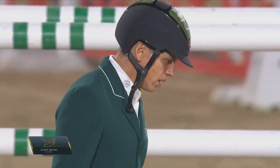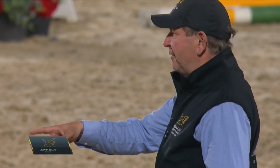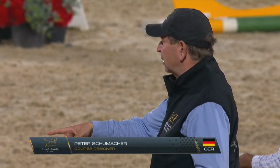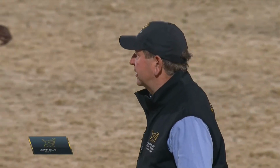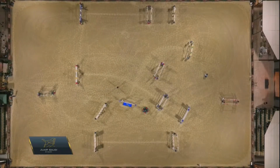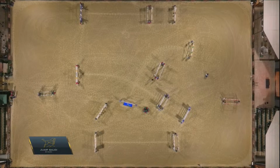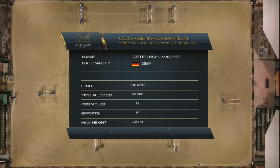And early on in the draw as well, when we have a look at it, we're going to see Christian Ahlmann with last year's winning horse here of the 5-star Grand Prix, Otterongo Alpha. There is Peter Schumacher, the German designer. Designs around the world. He's in great demand actually at the moment, and rightly so, as one of the leading proponents of modern design. A very positive move from Jump Saudi to engage Peter for the 2 weeks here this year.